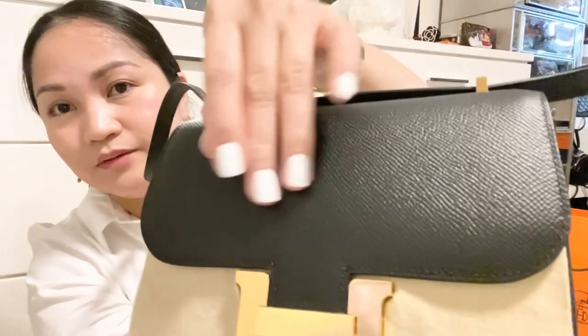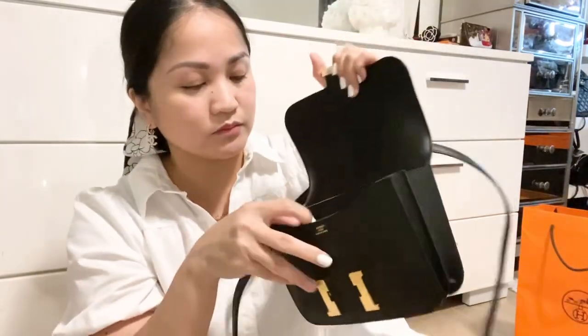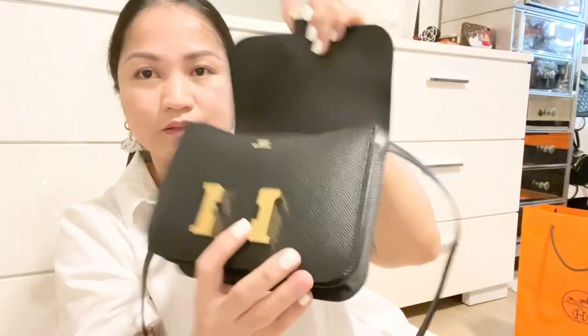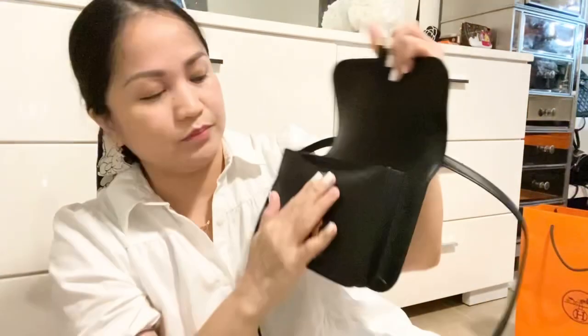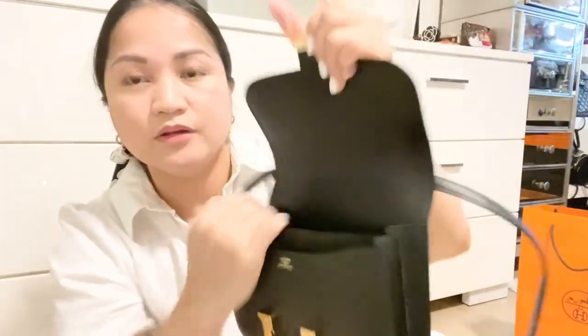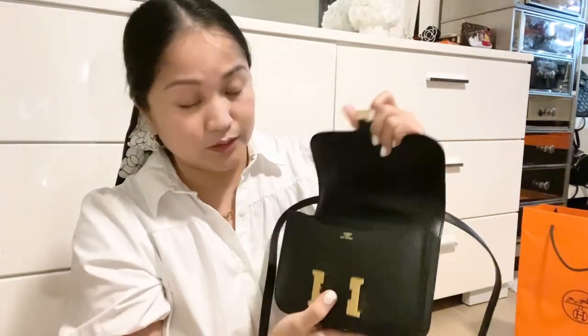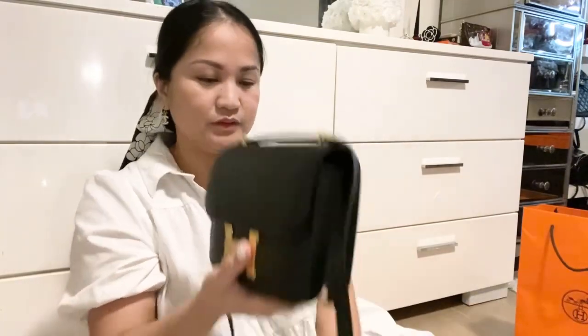Epsom leather, and it's in gold hardware. And I cannot wait to get a twilly for this. I have twillies, but I want to get another one, which is the perfect twilly. This is made in France. This is an Epsom leather, but inside it's kind of sensitive leather. It's not Epsom. It's so pretty. Let me show it to you guys.